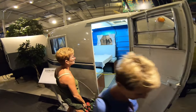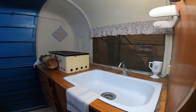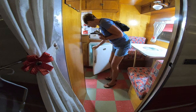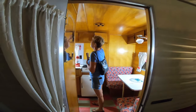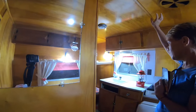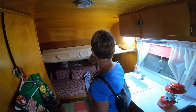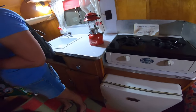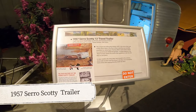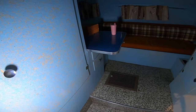Look at the stove on that thing. I don't know, some people probably burn up in that. Ooh, look at this refrigerator. It probably works better than our Norcold. Oh, wow. It's deeper, too. I could totally see us taking one of these and redoing it. Oh, that would be so much fun. Ooh, how are you sleeping that? Gracious sakes. Yeah, a 12-foot travel trailer. Look at that.